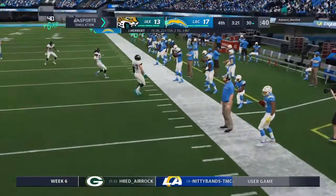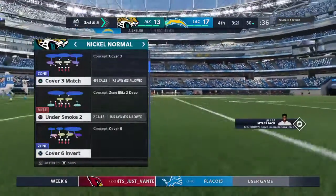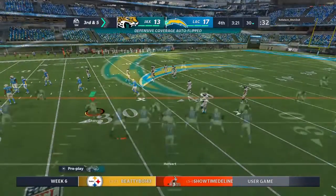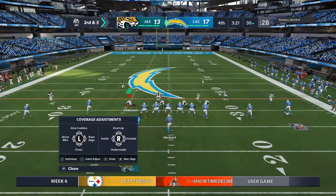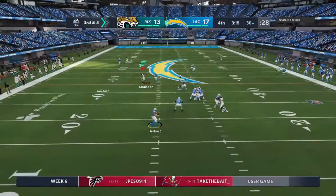And he's got his favorite target yet again. It's complete. That's a gain of 4 here in the fourth quarter, with them leading by 4 on the scoreboard. Brings up third. The Chargers on third down, 3 for 7 so far in this game. This will be 3rd and 5. Operating from the gun, Herbert.